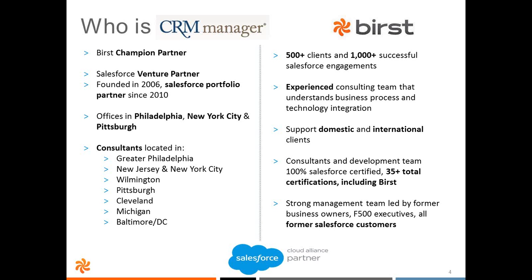We support both domestic and international clients, and we've got a team of consultants and developers, all Salesforce certified, as well as Birst certifications, which now are more than 36. And we've got a very strong management team, former business owners, Fortune 500 executives, and all are former Salesforce customers. Okay, next slide.